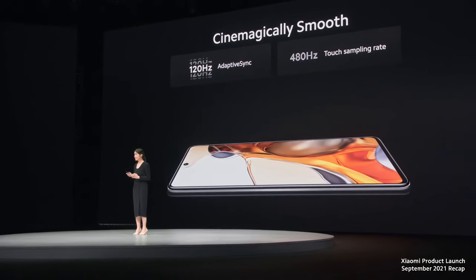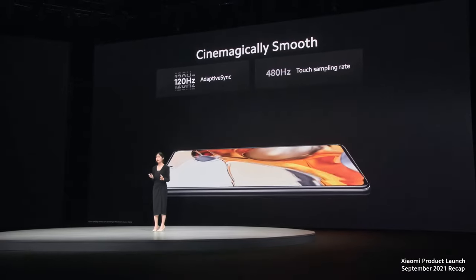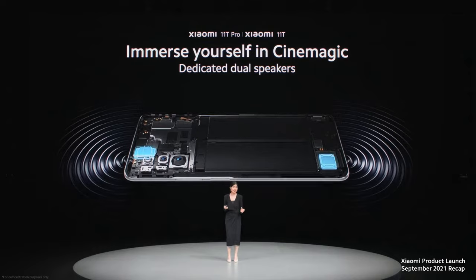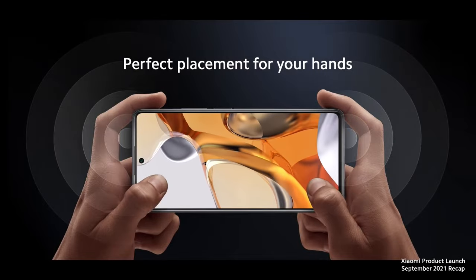And so Xiaomi 11T series also comes in 120Hz refresh rate with adaptive sync. This is a super responsive touchscreen display. Xiaomi 11T series comes with dedicated dual speakers at the top and bottom of the smartphone, which gives you bigger, crisper sound with stereo capabilities.